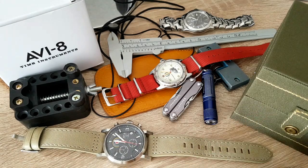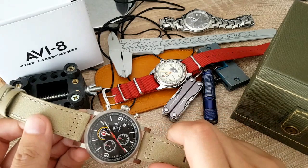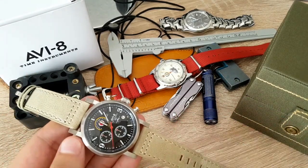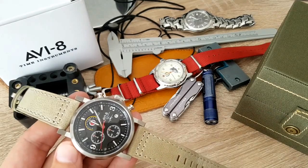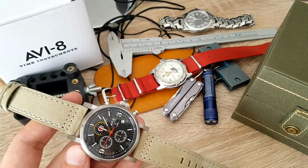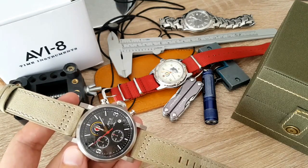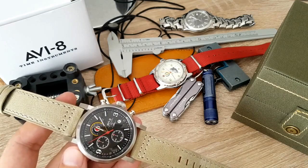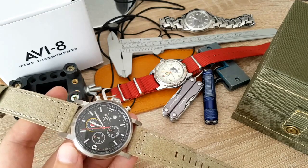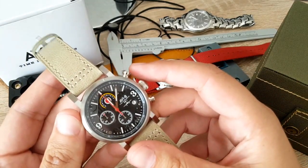Hey guys, welcome back. Today I have a Hawker Hurricane, this fella here, spinning roundel edition. Let me just read the model number. This is AV4041-2. So, spinning roundel, that sounds cool, but I will show you in a minute what that is.